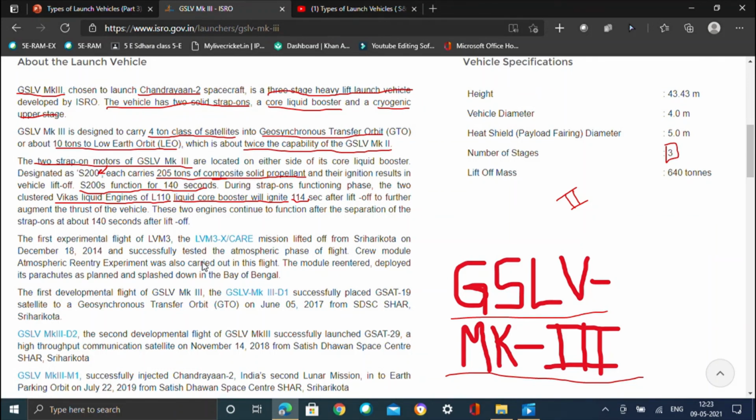The first developmental flight of GSLV Mark III, also known as GSLV Mark III D1, which stands for Developmental Test 1, successfully placed GSAT-19 into GTO in 2017 from Satish Dhawan Space Centre, SHAR, Sriharikota. And they also took care of a new mission known as the CARE mission, also known as Crew Module Atmospheric Re-entry Experiment. That means if somebody was inside the spaceship and it was launched to space, after some time it could again come back and land.